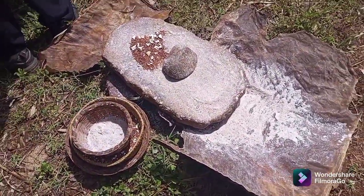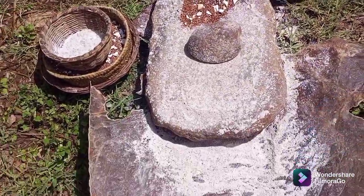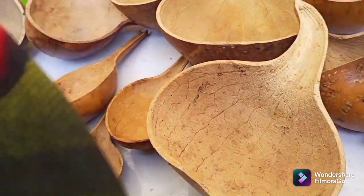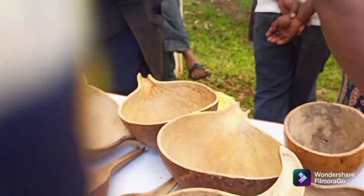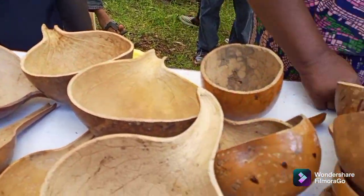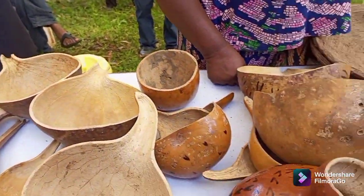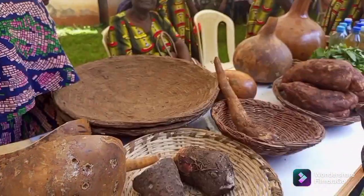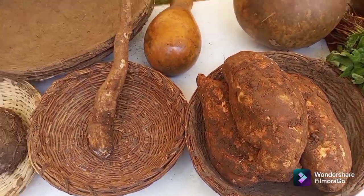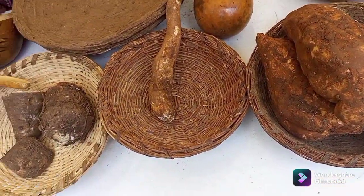During the olden days, we never used to have milling machines, so this is how they used to mill their maize, millet and cassavas. From there we come across these utensils. This is a gourd that is cut into two halves, where you can be served porridge or milk. Where we have the green cups, the sour milk was served on these gourds. When it comes to preparing their favorite dish, they would use sweet potatoes, cassava and yams, without forgetting the indigenous vegetables.